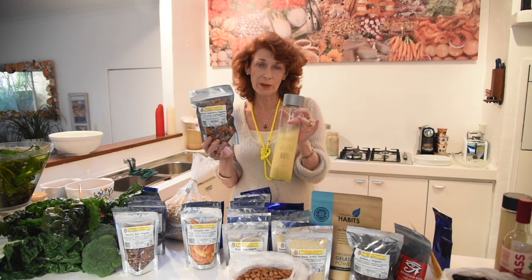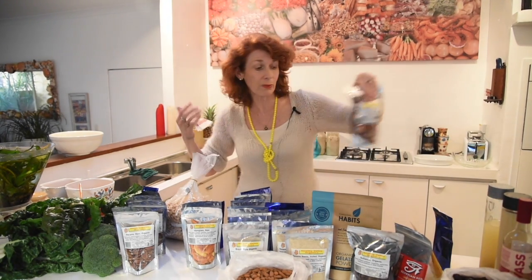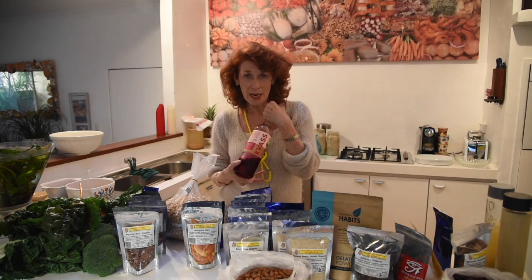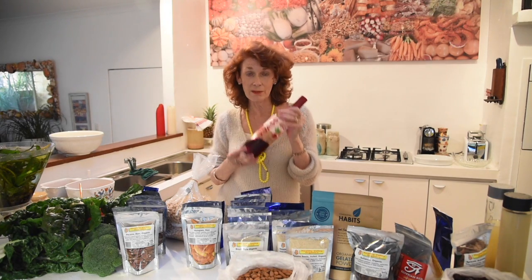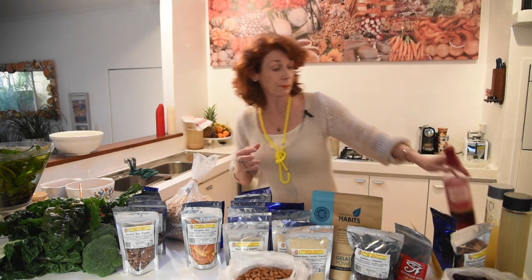I always try to keep water kefir in our house so that we are improving our gut bacteria. Another thing that I don't make anymore, I used to, is Kvass, which is beetroot, really high in vitamin C, antioxidants. Fermented again, eat as much fermented food as you possibly can.